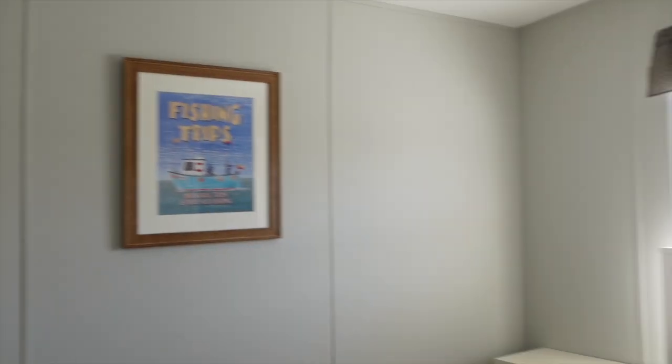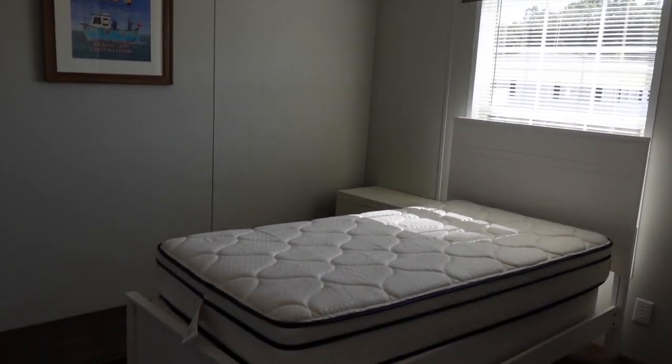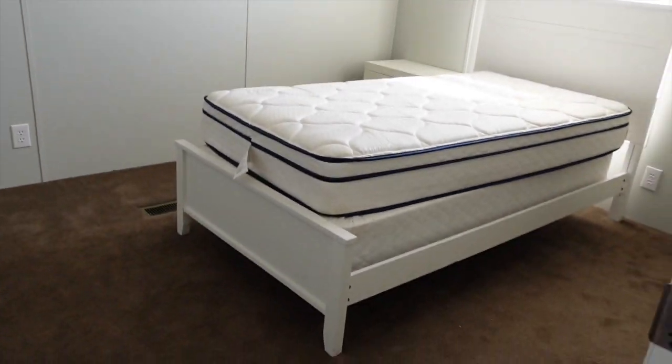Got this new camera, you guys. I gotta figure out how to adjust the lighting so it doesn't go in and out when I'm facing the light.